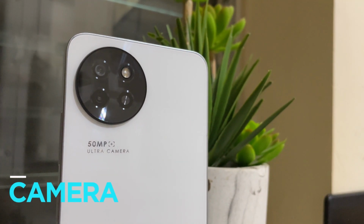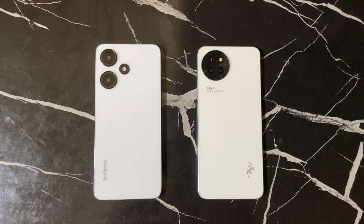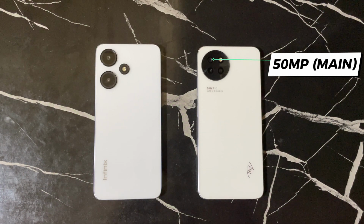Now for the camera. This is where both devices have differences, which you can really notice and I'll explain to you in a bit. Sa camera module, si ITEL S23 4G ay naka-circular, which houses the 50 megapixel main sensor, and like I said, basura yung other sensor dito. Walang sinabi si ITEL dito, but this is really a single camera setup lang.